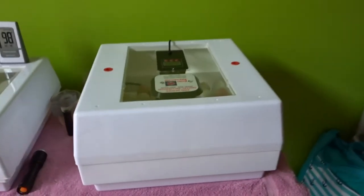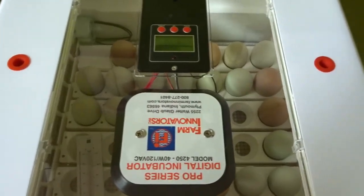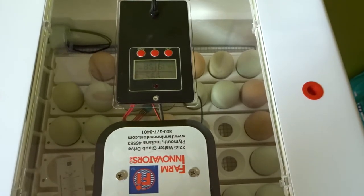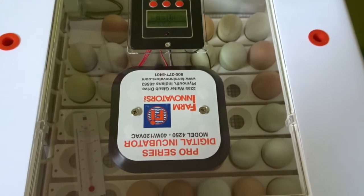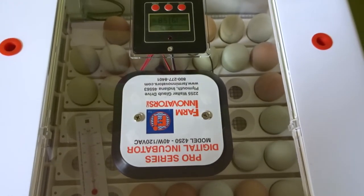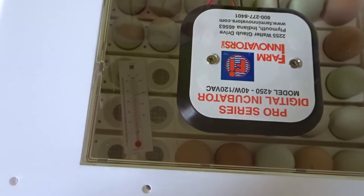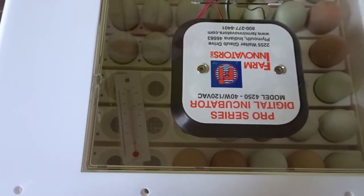Over here on this side is chicken eggs. There's 29 chicken eggs. This is a little newer version of it, and we're giving it a go. I've not been too impressed with this model, and we might have to take it back. So we're monitoring those. They have a temperature here, and they're supposed to be 99.5 degrees for the whole entire time, 21 days.